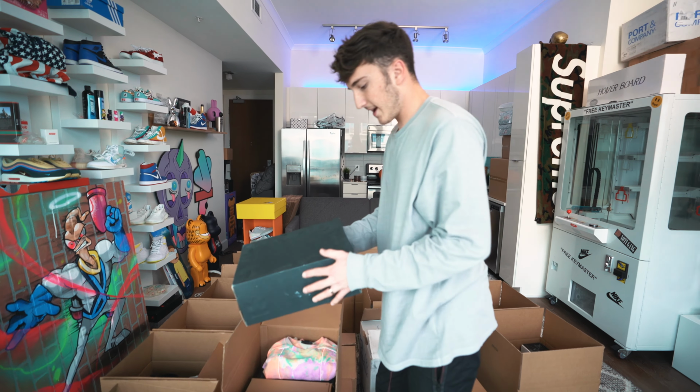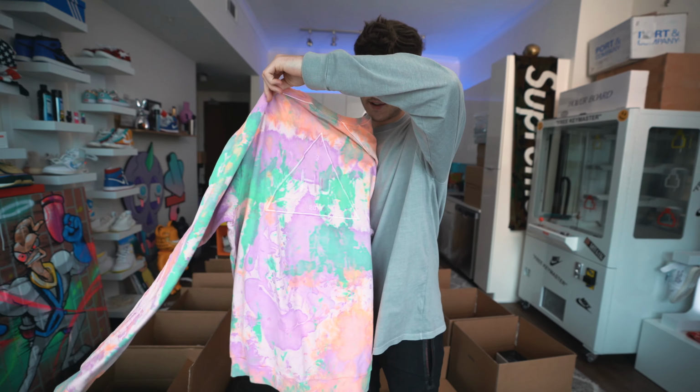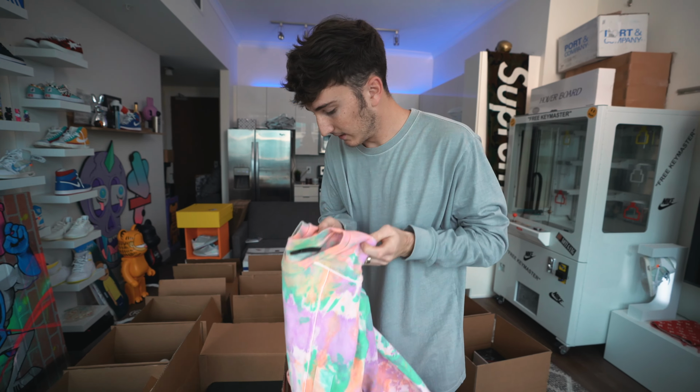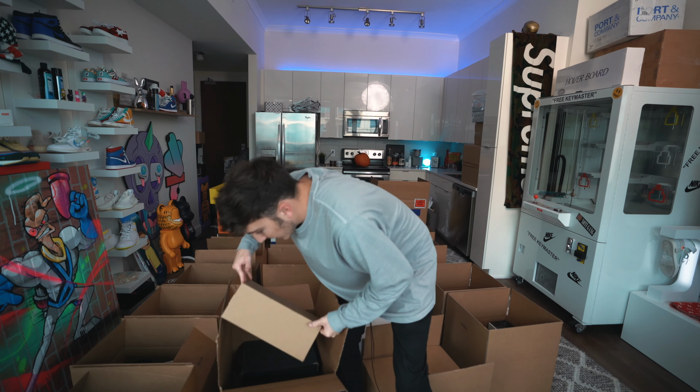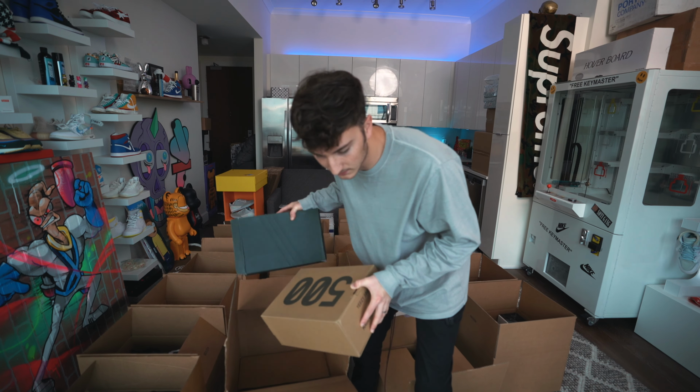So number 11, we have a pair of Adidas NMD right there. We have the Pharrell Williams tie-dye crew neck right there. This thing is sick. Like, I actually really like that. We have the Yeezy blush. Pull this out right there. Yeezy 500 blush. And then we have a pair. This is like the Adidas box.